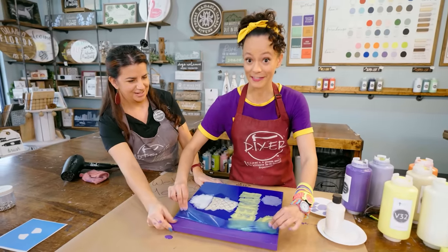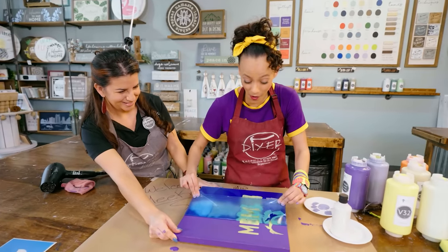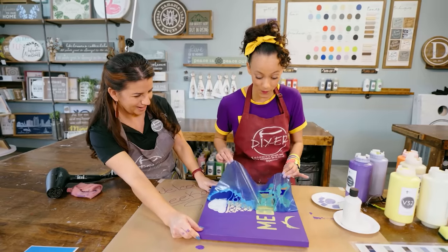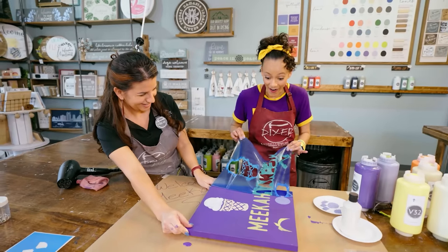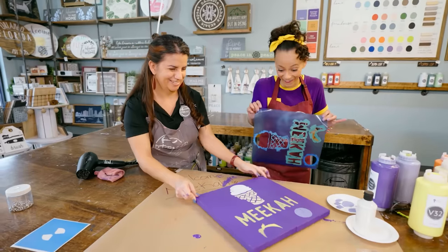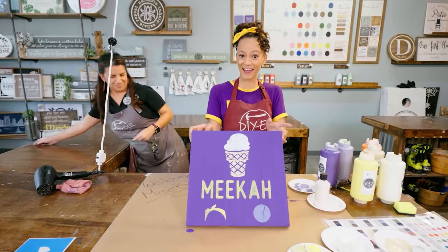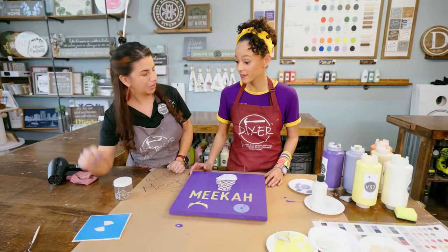All right, let's see how it looks. Whoa. Uh-oh, there's a little piece that's stuck. That's okay, it can rip, it can tear, that's totally fine. Oop, there we go. Whoa! That looks so cool! How good you did! Wow! Check it out! So now we are ready to put the other part of your bag on.